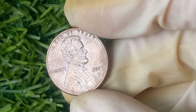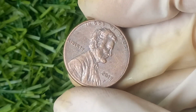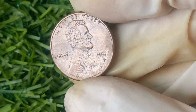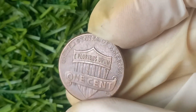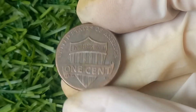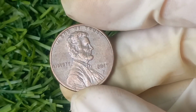If you rush into selling your penny without doing your research, you could sell it for far less than it's worth. Imagine if you sold your penny for a couple of $1,000s, only to find out it could have fetched over $1 million. That's a missed opportunity, and you don't want to regret it. This is a big deal, and you need to take the time to get it right. So, now you know how to identify your 2017 Memorial P Mint Mark Lincoln 1-cent penny, and you're ready to sell it for top dollar.